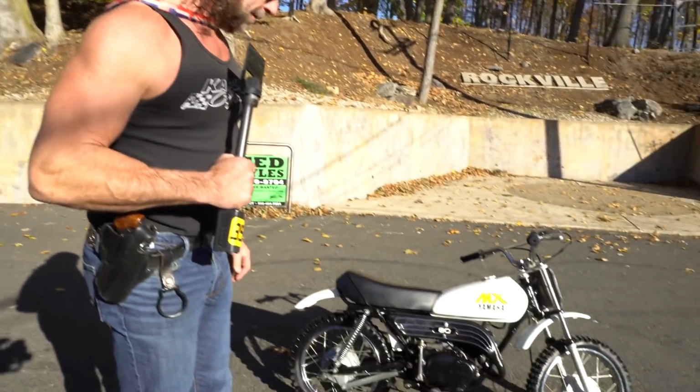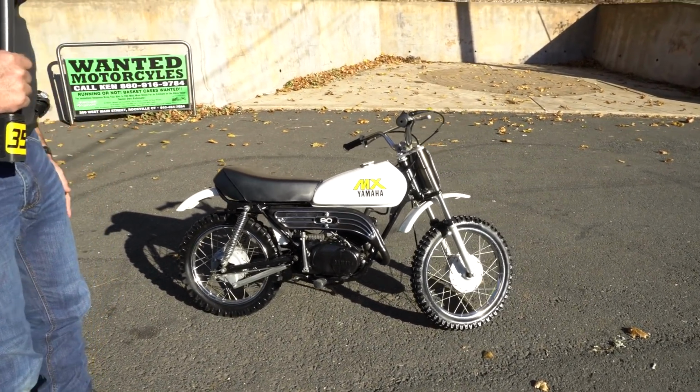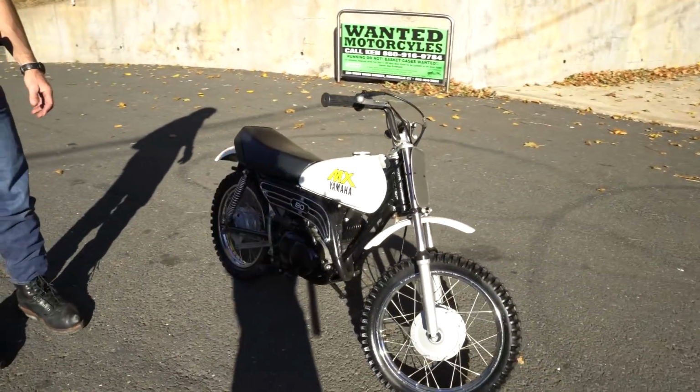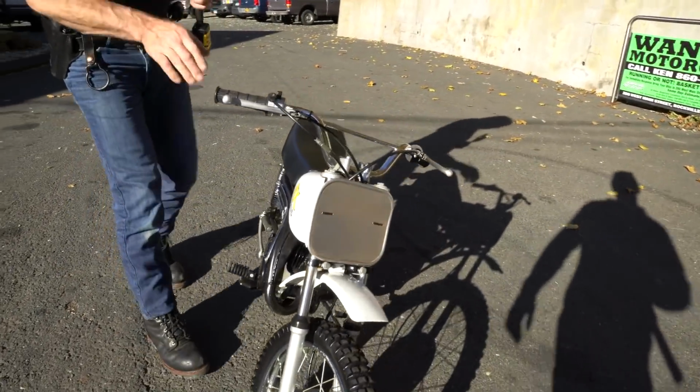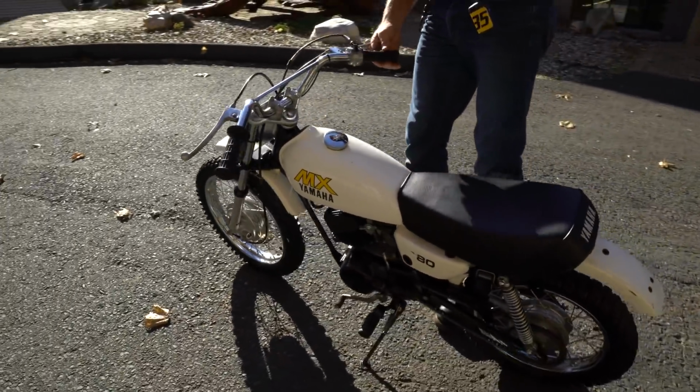Sorry, we bought this from a collector and paid a lot for it and put a decent amount of time and effort into it. And why would we? You know, you just don't find them like this anywhere. Like this, original bars, original grips, original levers, original cables.